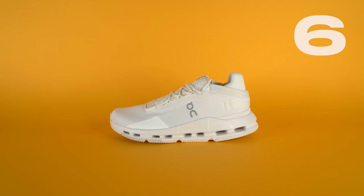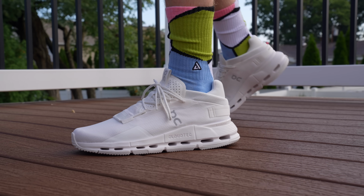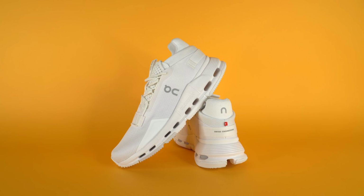Number 6, the On CloudNova 2. This shoe is one of On's everyday, all-day walking sneakers, and while it's not my favorite one that they make, it is a solid choice and it feels great underfoot. The shoe features a textile upper, which is pretty comfortable and pretty well padded all the way around the upper of the shoe, especially around the heel of the shoe. You've got this nice heel pillow, which I like a lot.